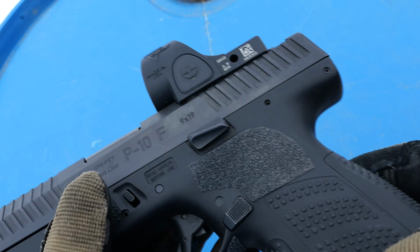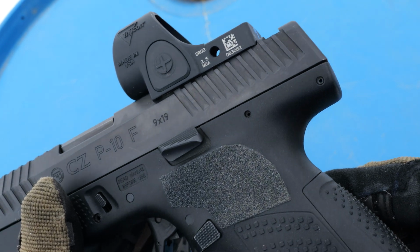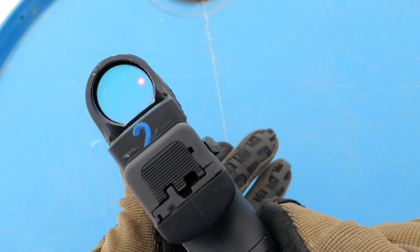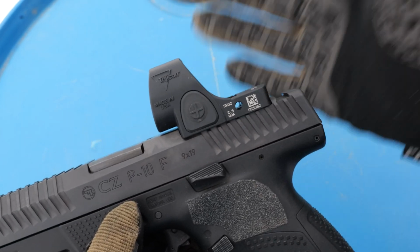That being said, that circular shape lends to one of the biggest negatives on the SRO, and that is going to be the durability. Say it with me, everybody. Not intended for duty use.